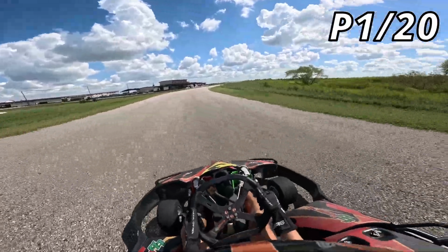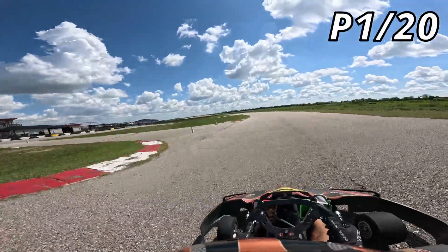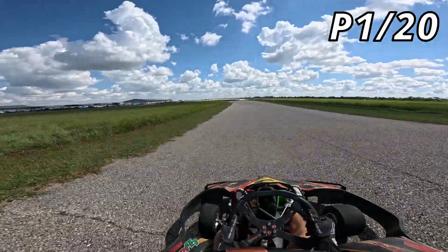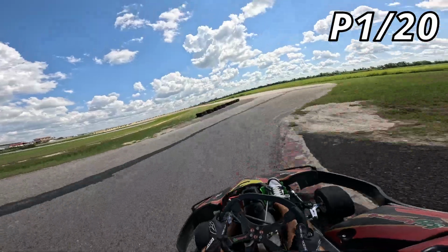So here at MSR Houston, sometimes people bring their own cars and motorcycles to the big track, which is on the right side of this main straight, and sometimes when you're karting you can see them pass you. And this time we weren't lucky enough to see that. It was early on a Sunday morning, so it was probably because of that.